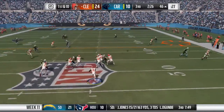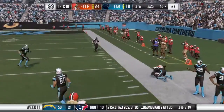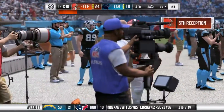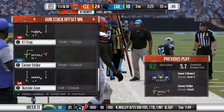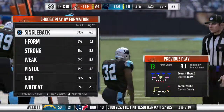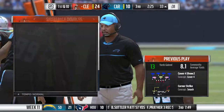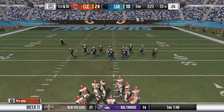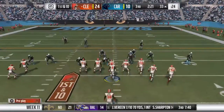Now they'll throw here out of the gun. Throwing right, and that's complete. Give them 13 on the pickup there. And it's good enough for a Cleveland first down. And defensively, they were in zone coverage there. Do you have to be a little careful playing against a good quarterback like he is to not play too much zone? Yeah, you have to be careful about how much time you're giving up.